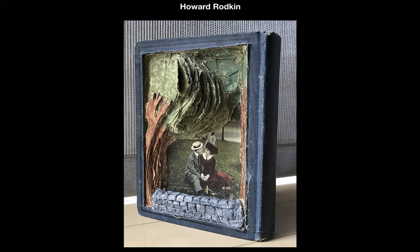This is a book, you can probably tell. And the tree, I cut out the pages straight through almost to the back. And the thing at the top, I use little bits of eraser to bring it forward, so it comes out a bit in front of the book, about 4 inches from the front of the book. And the people, and the stone fence, is this dry clay that dries overnight. Oh, cool. It's great stuff.